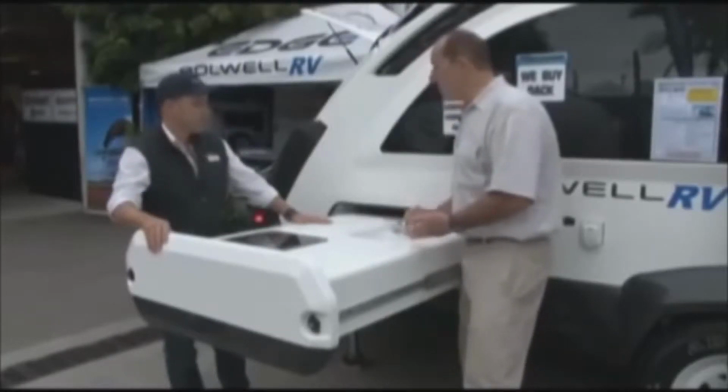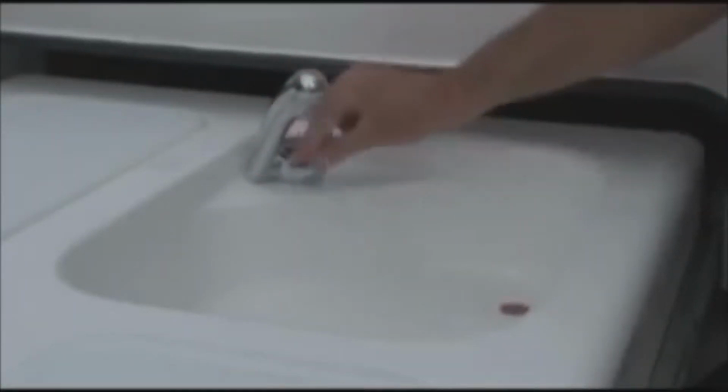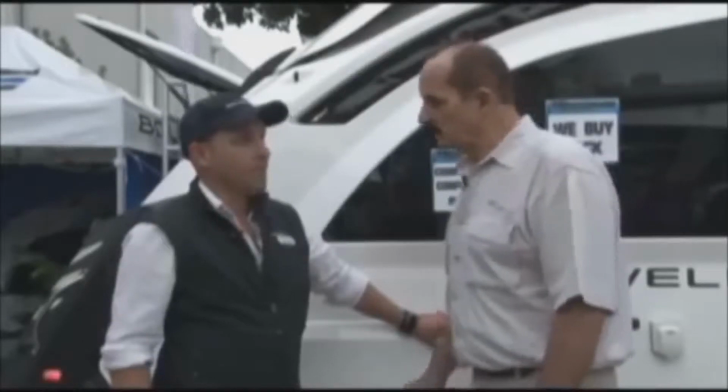And you've got water here, that's the water storage tank you've got in the caravan, isn't it? It's all plumbed to the internal water. That's fantastic. And the hot water. That's really great. Can we have a look at some of the features inside? Absolutely, let's go.